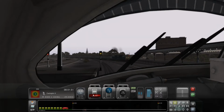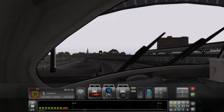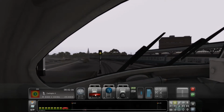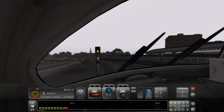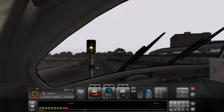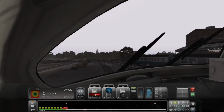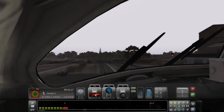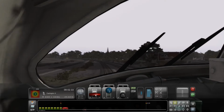And there we go, we've got a single yellow. Release the brakes and we should start to speed up. As we've got a yellow, we think that the next signal will be red. So although we've got a speed limit of 15, I'm not going to try and get there. I'm just going to try and stay slow enough that we can stop again.